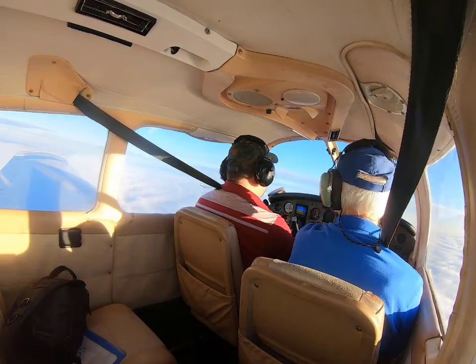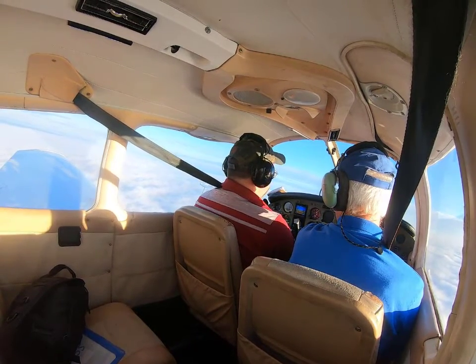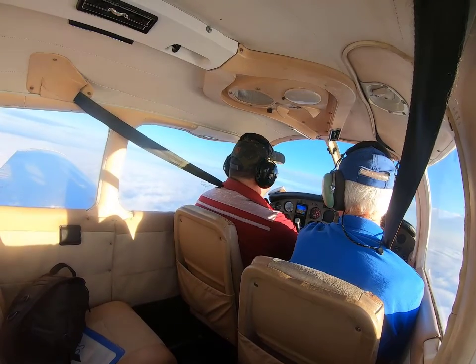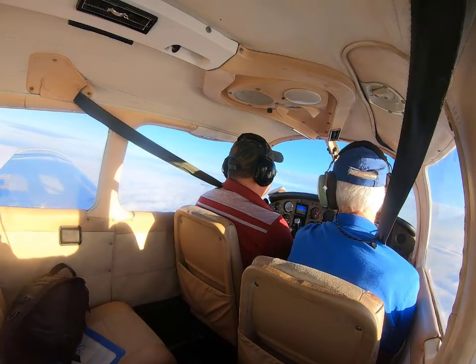How will we know when we cross it? The arrow should flip. Usually I'm looking for the to or from. It's flipped already. Okay, so we're passing it. So we passed it. So let's go ahead and turn westbound.